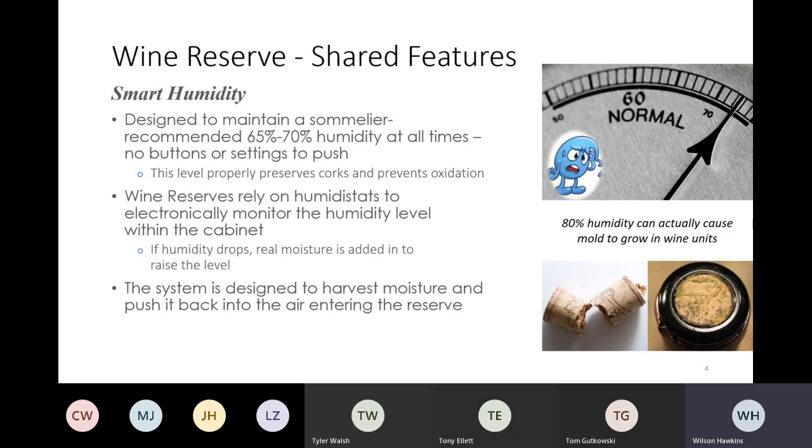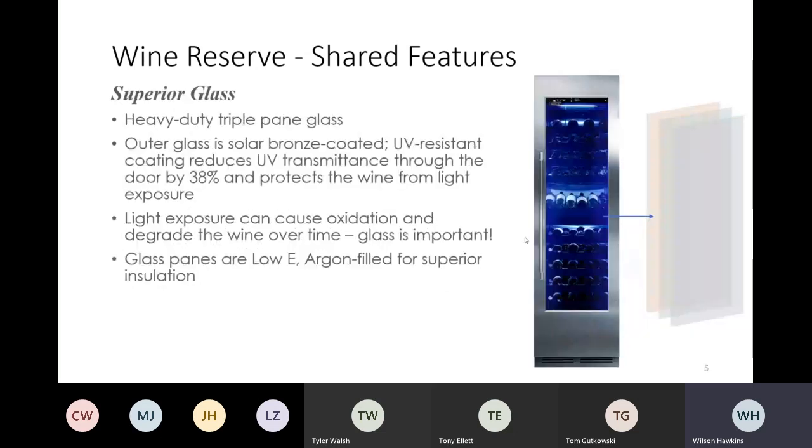And the last, just building on that humidity level and how we control that moisture, is we actually pull that moisture off our evaporator and reintroduce it with our fans. And at the same time, if it senses too much moisture, those same fans will pull that moisture out of that system. So at the end of the day, we're just ensuring that we're preserving the wine as best as possible. So from here, I'm going to pass it over to Tony, and Tony's going to take you on a deeper dive into our glass.